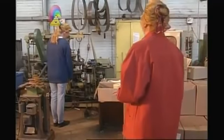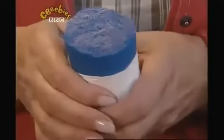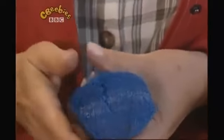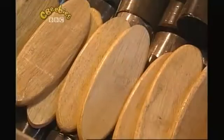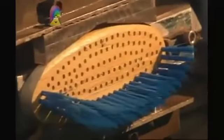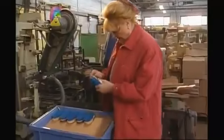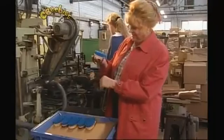I saw a machine making brushes for dogs. These fibres are made from PVC, a sort of plastic. They didn't grow like the coconut fibres. They were made by machine. This base is made of wood. Holes are punched in the wood. And the fibres are glued in the holes to make the bristles. The dog brushes have a strap to make them easier to hold. I decided to buy one for Pippin.